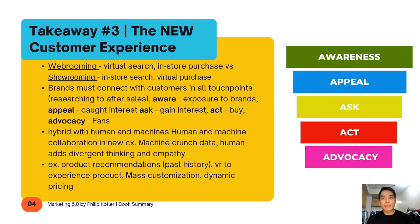Some companies are starting to use virtual reality for customers to experience their products, right? So if you wear goggles, if you see those, it's an immersive experience.